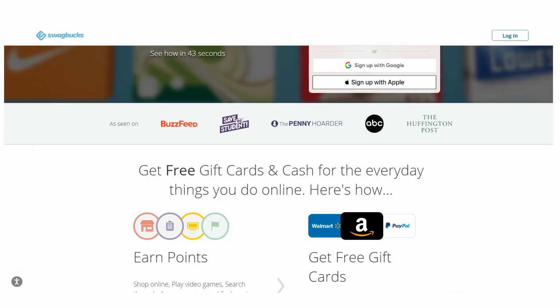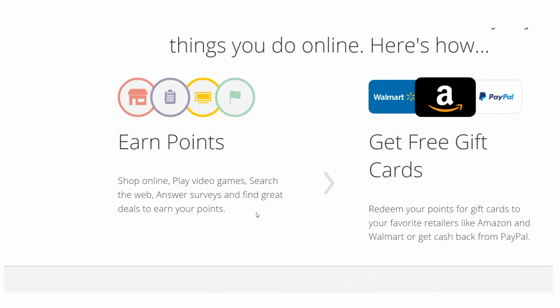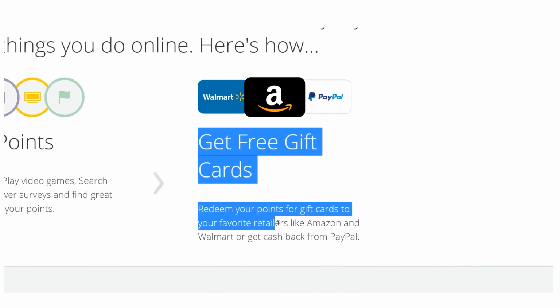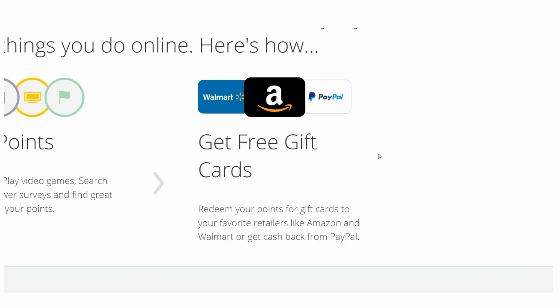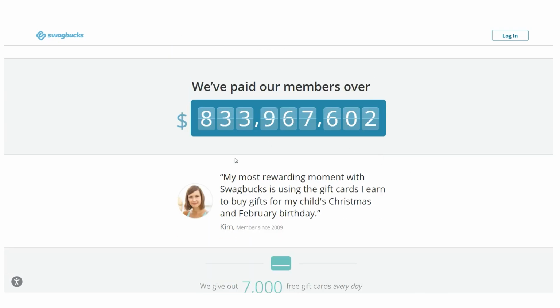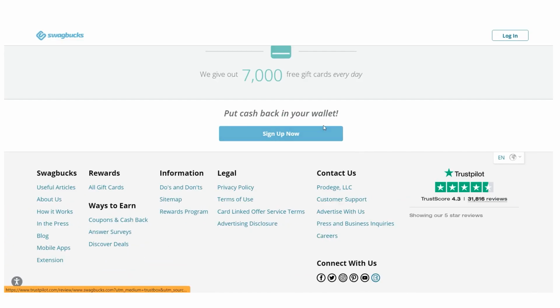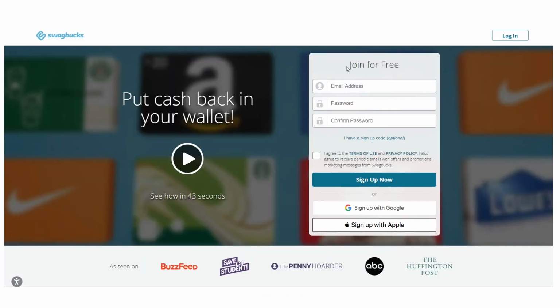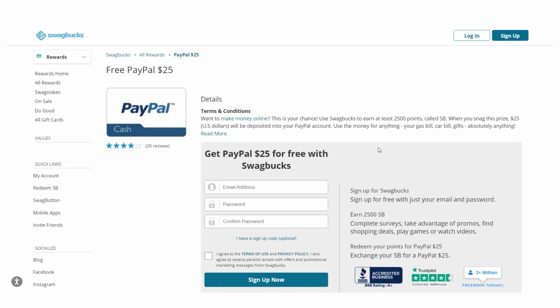As a result, if you're looking for a quick and easy way to earn money, Swagbucks is now an option. However, the specific methods will vary from country to country. The number of opportunities you'll find will also vary from country to country, and it offers the most if you live in the U.S. As a result, I cannot guarantee that it will be available in all nations.